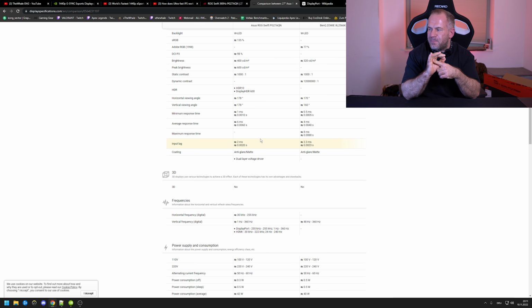Also, it was very, very interesting to see that the difference between TN and IPS isn't even existing anymore in terms of latency, to be honest. Okay, maybe the overshoot is a little bit more here, but there's a total difference in brightness and colors. And to be honest, for this picture, I will have no problem with a little bit more overshoot. But for now, I just tell you the input lag on both is pretty much the same.